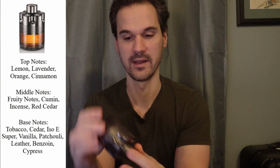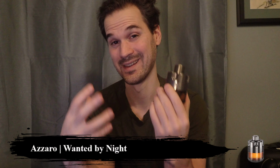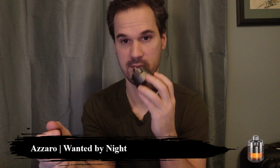Okay, next on the list is a returner and a good one. So that is Azzaro Wanted by Night. So aside from having a really cool bottle, so it does look kind of like a revolver with the name Wanted, it makes perfect sense, but it also smells really good. This is very, very sweet, which is one reason why I think it's much better in the fall or winter. It's great for the evening, it's good for dates.